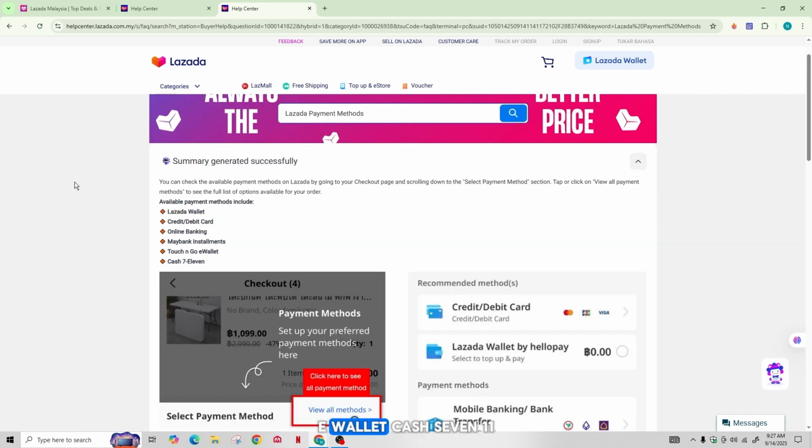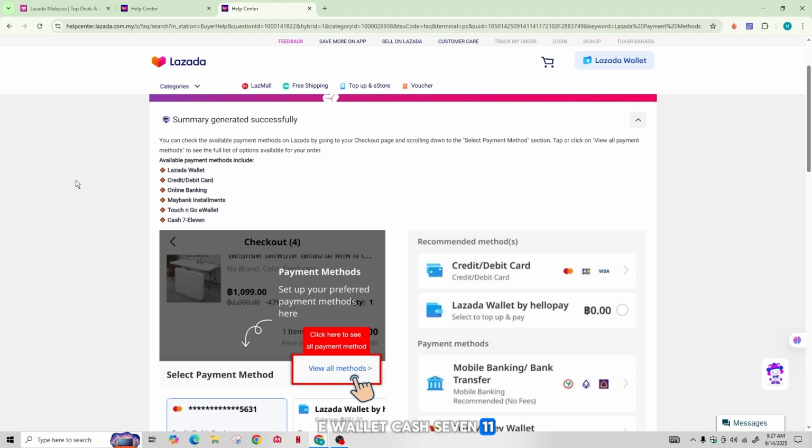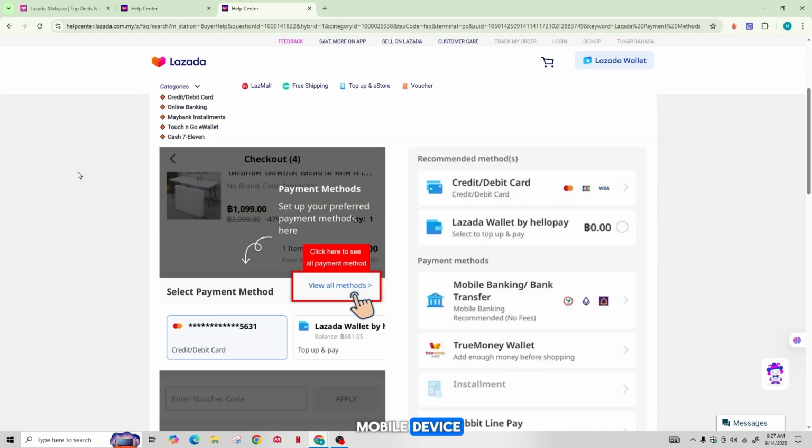So if you're using a mobile device, tap on account in the bottom right corner, and then go to account information or account security. Here you should be able to manage or change your payment methods.